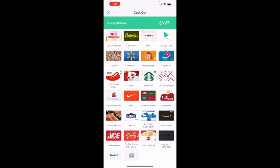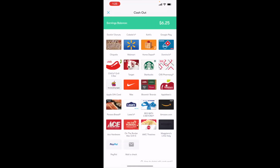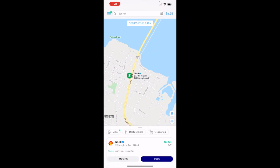cashed out, but what I could use. And you could use it for different gift cards like Dunkin' Donuts, Cabela's. I'm not going to read all these. But it's got some pretty good stuff in here. And, you know, hardware stores to expensive restaurants to whatever. But you could also do PayPal. Or the little envelope there is mail a check. So if I click this, I just put my name, address, city, state, and zip, and they'll mail me a check. Or I could use it for a gift card, which is not a bad deal. So I use this when I'm in different areas when I have to get gas, and it works out really well.